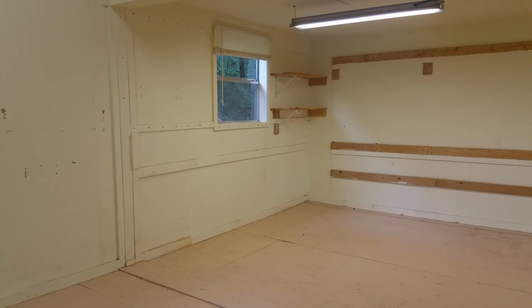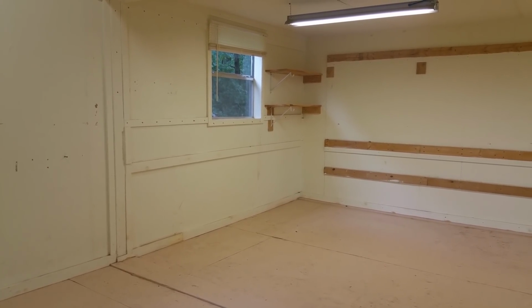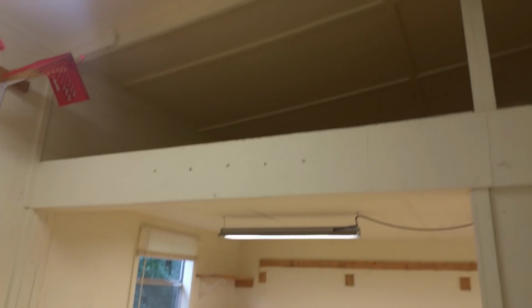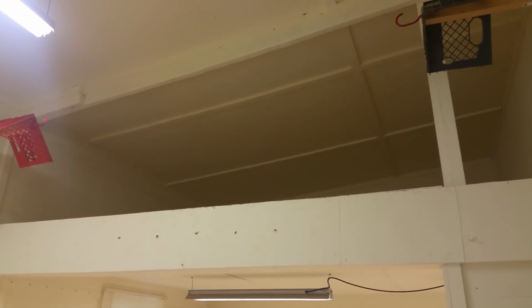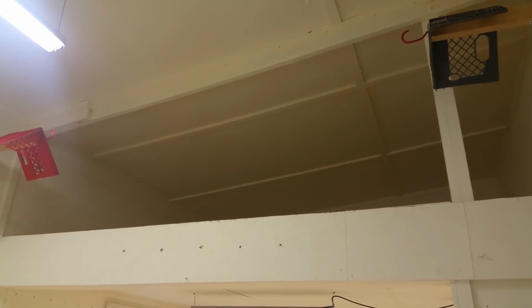From this view in the multi-purpose room, you can see the large upstairs loft area. This area has a floor space of approximately 9 foot by 11 foot.